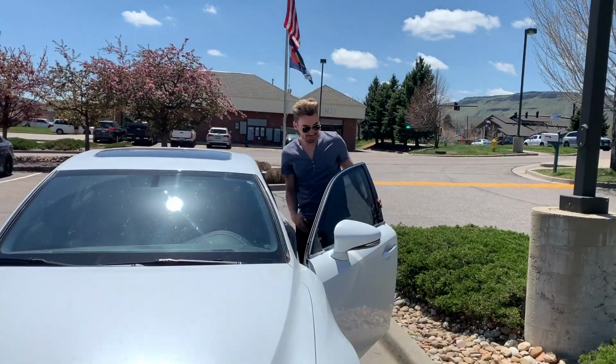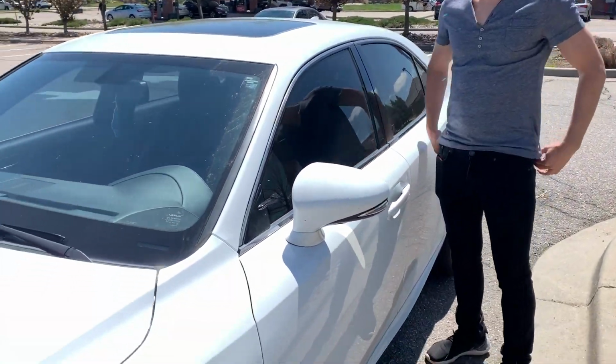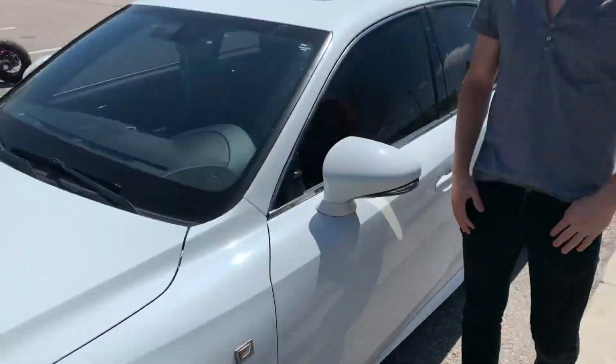All right, so here's the owner of the Grom. This guy has all kinds of toys. He's got this Lexus. I need more toys. What kind of cars have you had in the past? I know you've had multiple. Let me try to label them all.